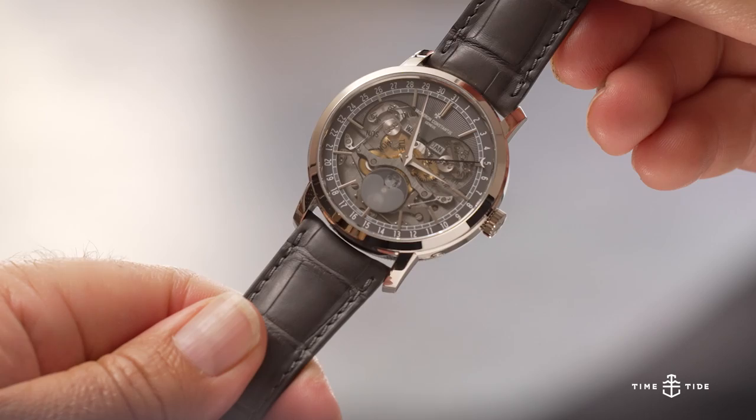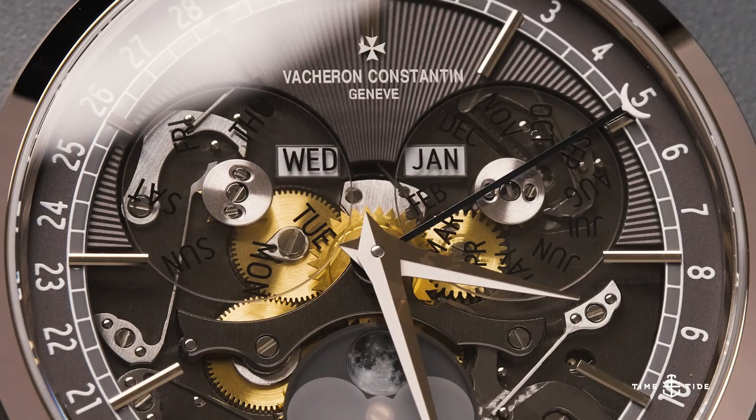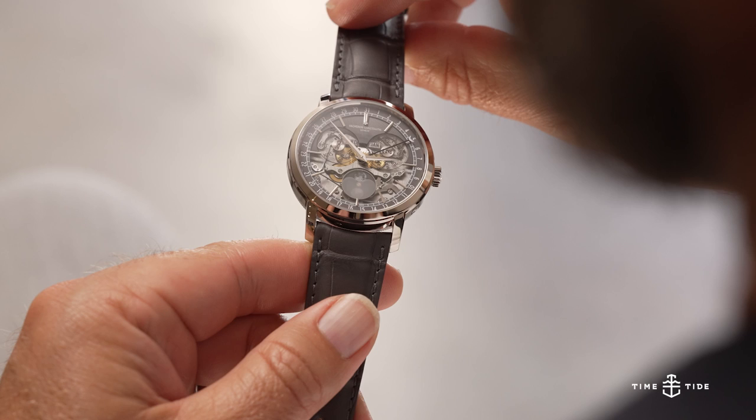Staying dial side, we have a round stepped case, we have a fluted case back, and we have gold faceted Dauphine hands, which are absolutely razor sharp, as you'd expect from Vacheron. And then we have this railway minute track printed on the flange that also serves to anchor the indexes. So again, a very clever and compelling design for the eye as it tries to make sense of the structure of the dial.